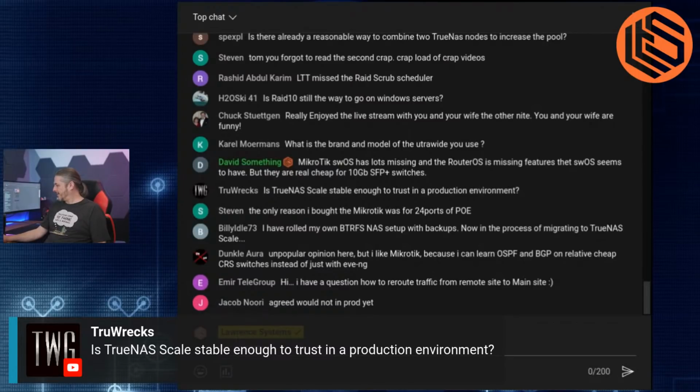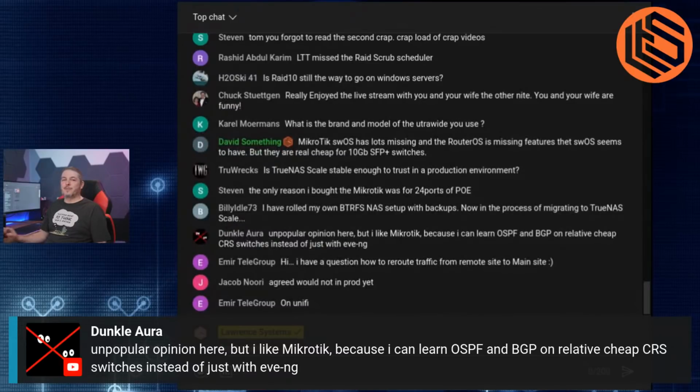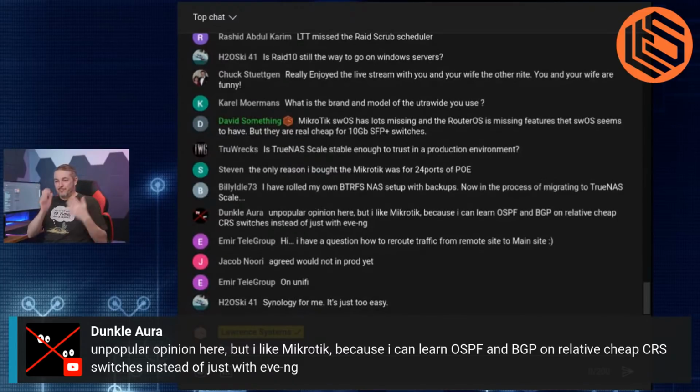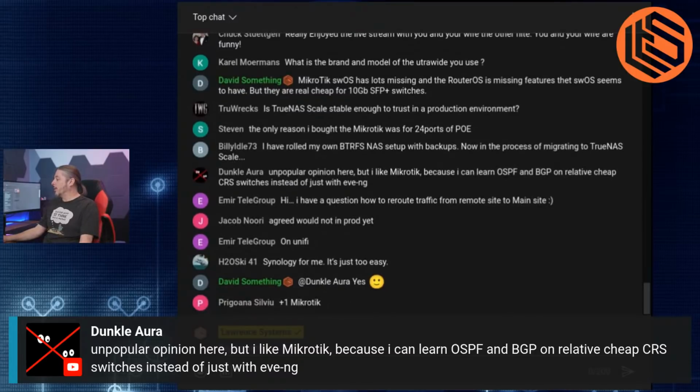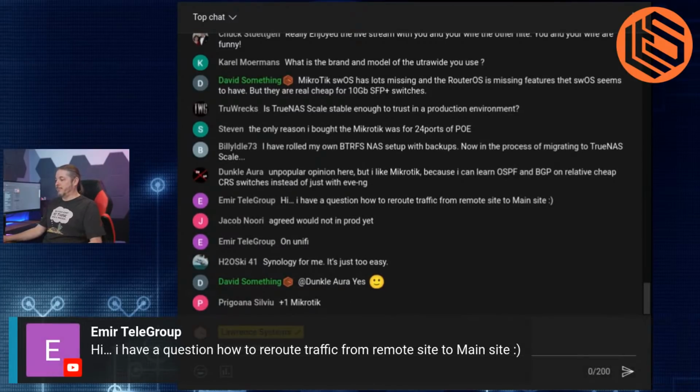If you want to learn something, MikroTik has a lot of functionality to learn. It starts with what's your goal. Is your goal an easy to set up, inexpensive switching device? Great, there's plenty of Ubiquity for that. And if you want something that you have to spend more time learning, then MikroTik works for that. Or getting some used enterprise stuff. You always start with what's your goal before you decide what to use.